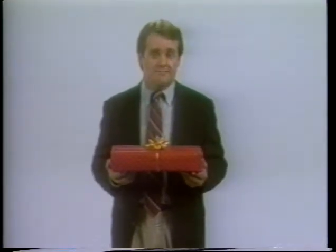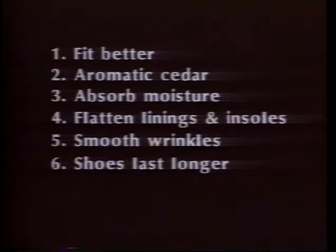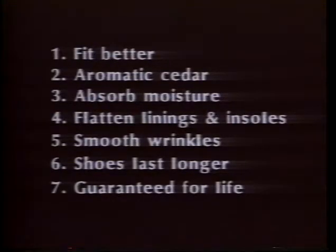Thanks. Now, before I go, let's recap the 7 virtues of Rochester shoe trees. Number 1, they fit better, so shoes feel better. 2, most are made of aromatic cedar. 3, they absorb moisture. 4, they flatten out linings and insoles. 5, they smooth out exterior wrinkles. 6, they make shoes last longer. And 7, they're guaranteed for life.